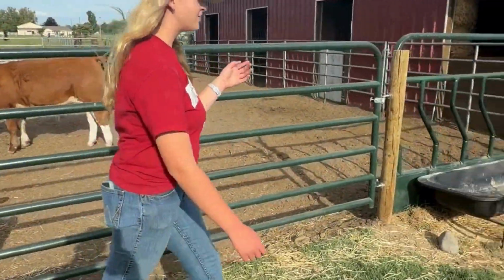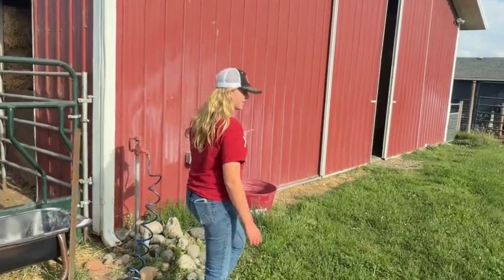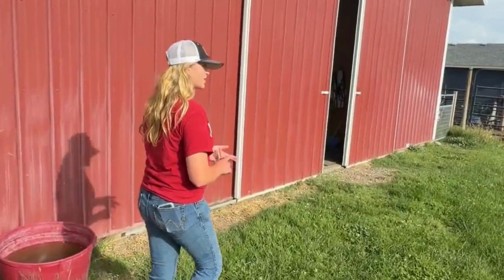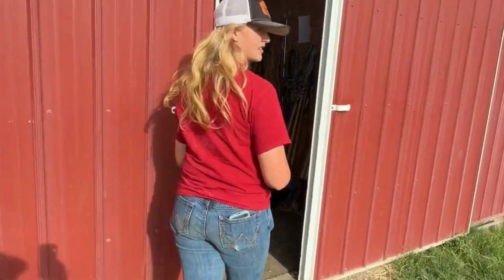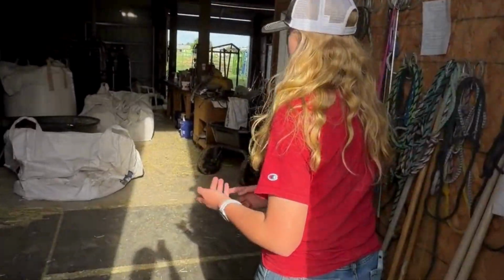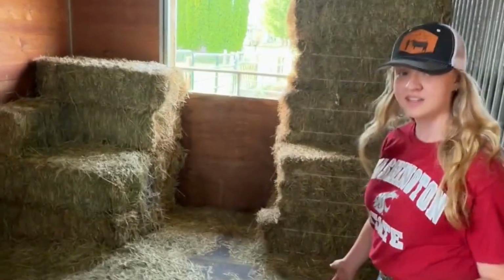Inside the barn, we have our hay, our grain, and where our vaccinations are stored, and the holding chute where I would clip and blow the heifer off. Here's the hay.